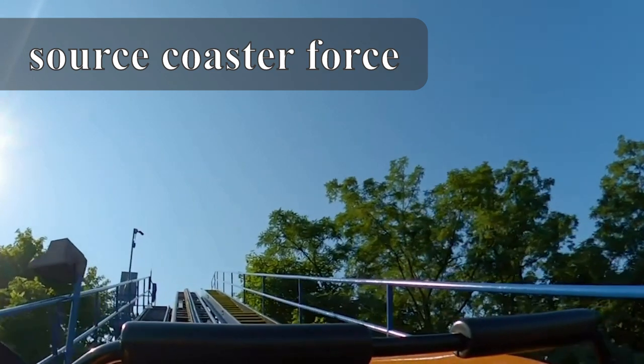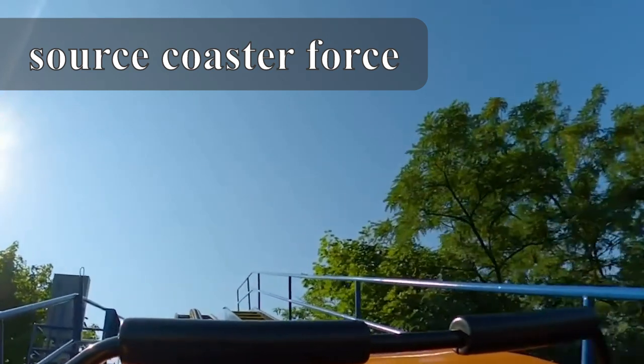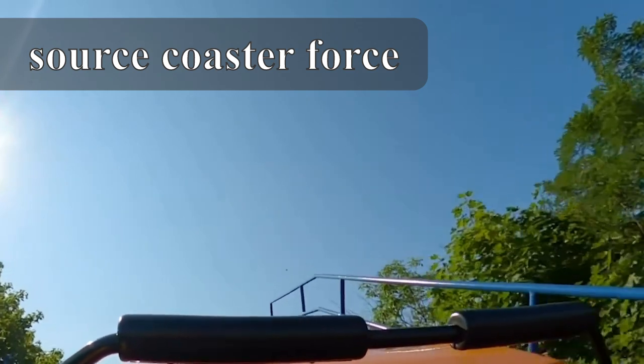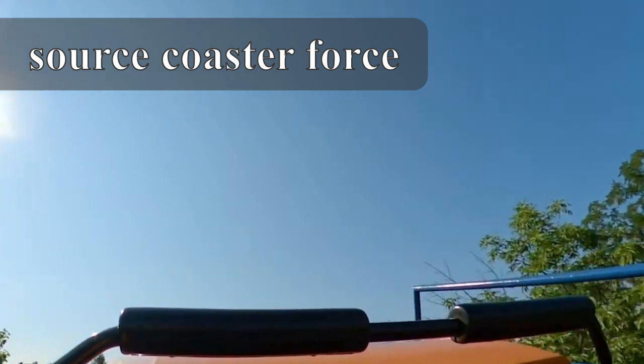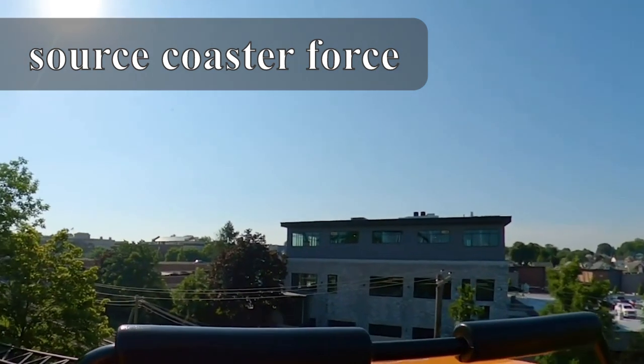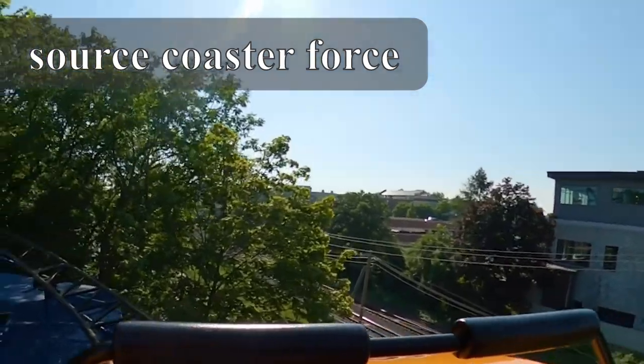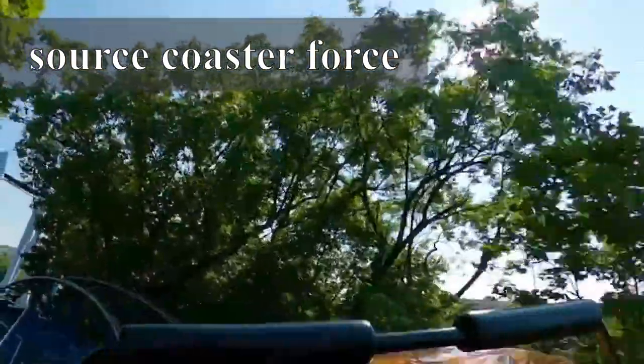And then after you go through the tunnel, there's just a bunch of straight track. And then at the end of the ride, you have a big double helix. After you go through the double helix, you come up, turn right, and go on the first brake run, which is not a full brake, it's just a trim brake run, and then you turn right again, and then you go through the final brake run.